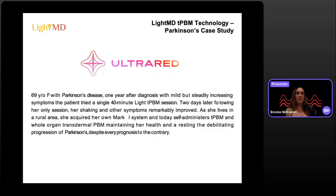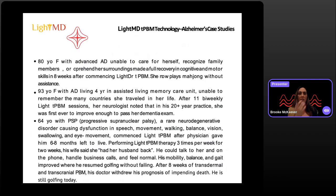Here are some case studies. I'm going to whip through these, but basically a case with Parkinson's improving after just one session, so much so that, living in a rural area, she ended up purchasing the system and has had incredible improvement from her symptoms, but also slowing down the progression of the disease. We have Alzheimer's case studies as well as PSP, which is incredibly interesting because there are no solutions to that, according to a neurologist that we work with.